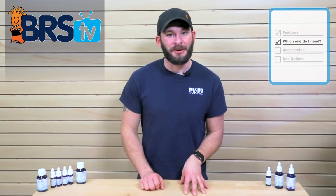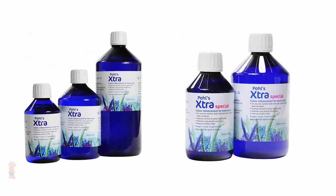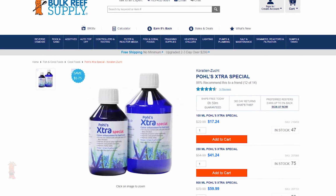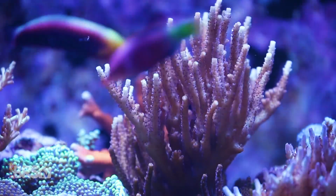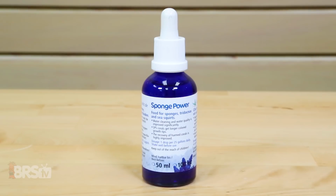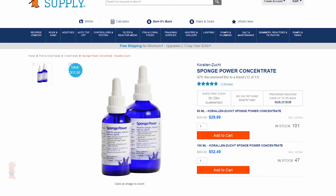The most popular coral nutrition supplement from the KZ line is Pulse Extra and Pulse Extra Special, which are both used for increased coloration and polyp extension, with Pulse Extra Special being specifically targeted at increasing color in pale, hard, stony corals. Outside of that, if you're looking for a coral food for your filter feeders like sponges and clams, KZ has you covered with their Sponge Power, which also claims to bring out better coloration in the tips of some SPS corals as well.